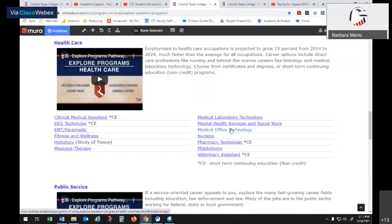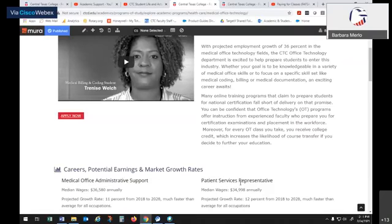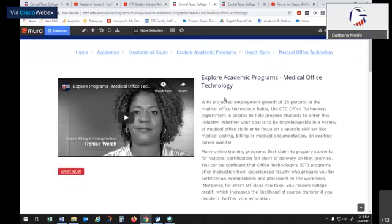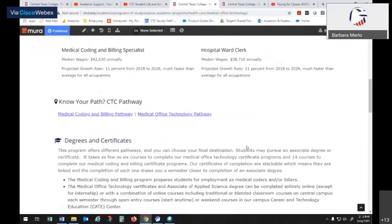Medical billing and coding is under our medical office technology program, and that is one of those degrees that is designed to prepare you for the workforce. So when you go to a program that you're interested in and take a look at this academic programs page, it's going to give you a little description, some potential careers and what kind of money you might make. And these are the actual pathways through.